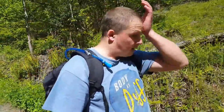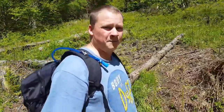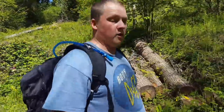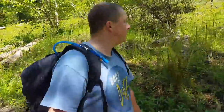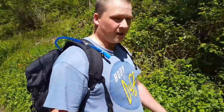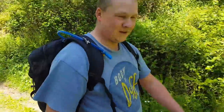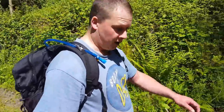Right, quick little update. After them rocks I just visited, I carried on up the hill thinking, well, on the map it looked like there was a track. I wasn't sure if you could actually go down it or not. Got there and it's private land, so I couldn't go down there, unfortunately. So I had to come all the way back again. Said hello to Ken again. He was having his lunch. And I went back down to the bridge.